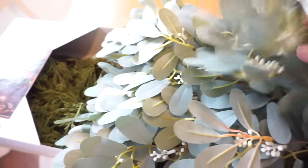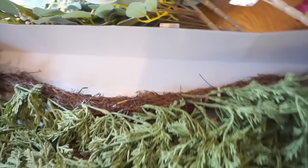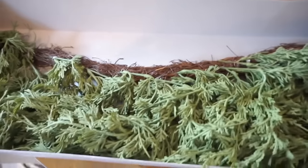So obviously I found the 6-foot garland over in the Christmas section, but this eucalyptus I found over in their craft area. So if you are looking for the eucalyptus, it is an everyday item and you're going to find it over in the craft area, as well as this ribbon that I will be using today.